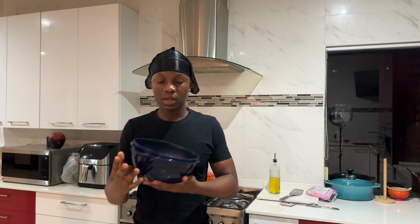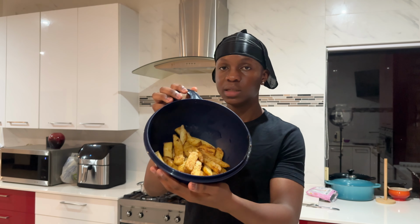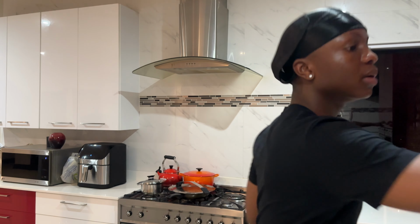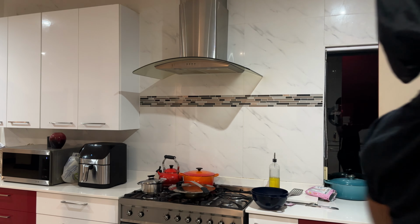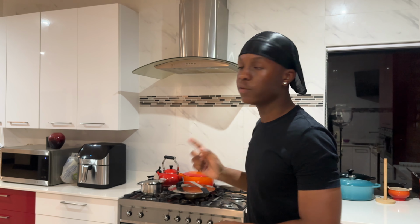But anyways, here are the chips. I don't know if you guys can see this, but yeah. And I'm gonna fry these. Let me actually take out some plates. I think I'll just dish up for myself, and then my sister will just leave hers in the container and she'll dish up for herself when she wakes up.